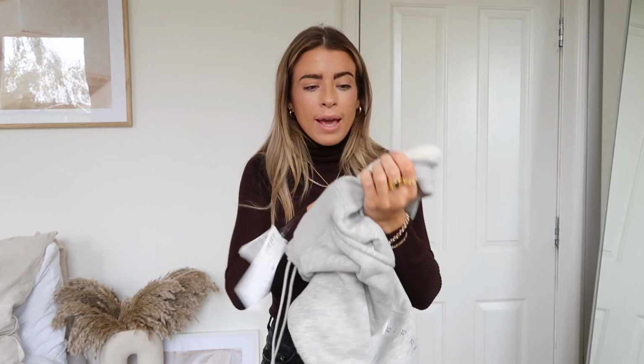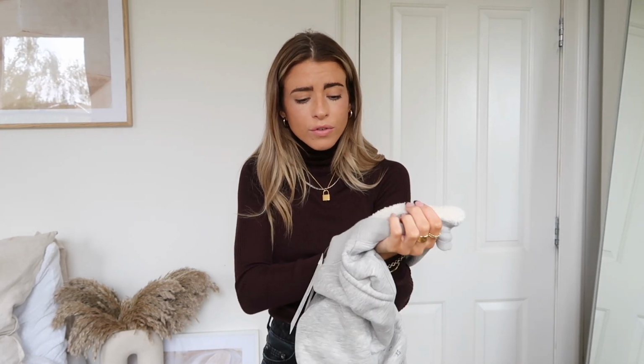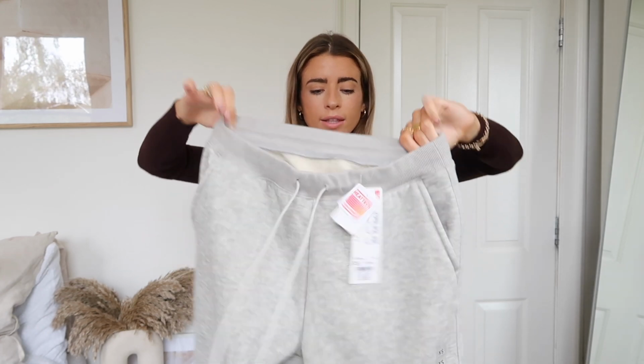I'm just obsessed. I don't understand how you couldn't be obsessed with a pair of joggers that are fleece lined. I'm absolutely amazed. And they're so comfortable, so soft against the skin, and they just look like normal joggers. So that's what I like about these, is that you could wear these on a normal day. You're going for a jogger hoodie kind of look, or maybe a jogger and a light knit look, but no one has to know that they're fleece lined, and you just look like you're in a normal pair of joggers, which I think is amazing.